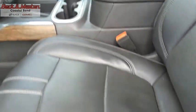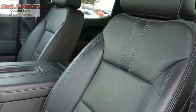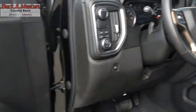The Chevy Silverado 1500 has the lowest cost of ownership of any full-size pickup. This beauty is sure to make you the talk of the neighborhood. So call or drop in for a test drive today.